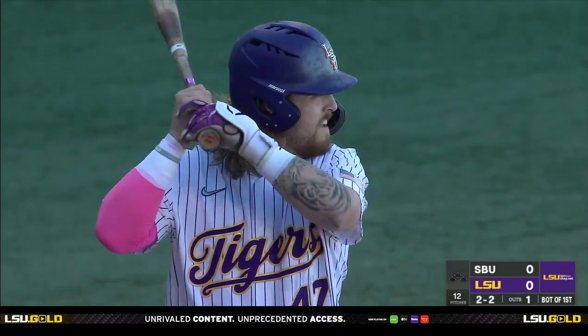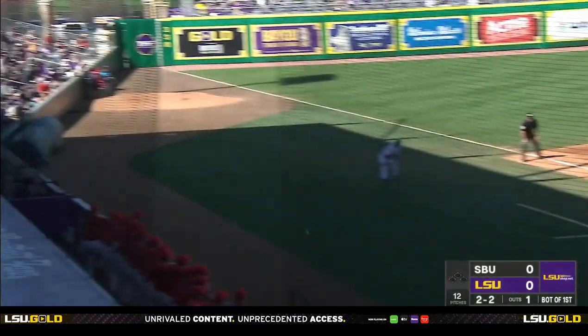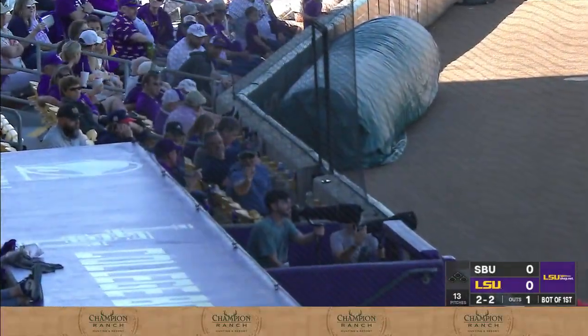Tigers in their white with purple pinstripes. Traditional purple batting helmets. Stony Brook going red jerseys, white pants, red lids. It's another ground ball. Tommy White fouls it off again. Still 2-2. Heck of an at bat.